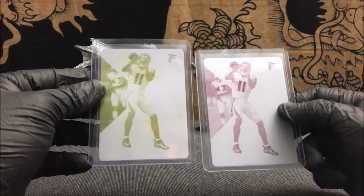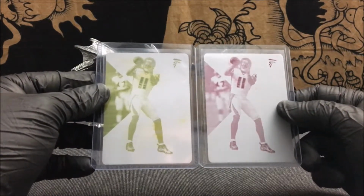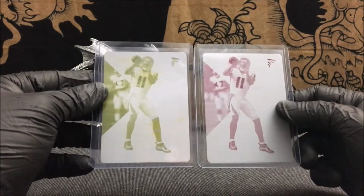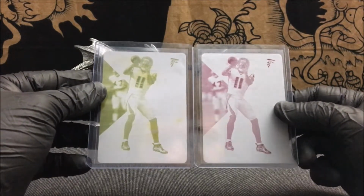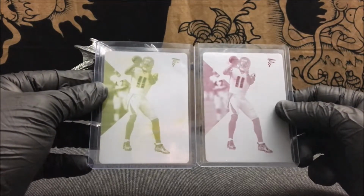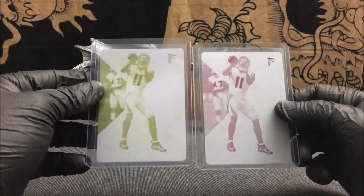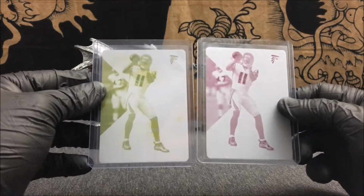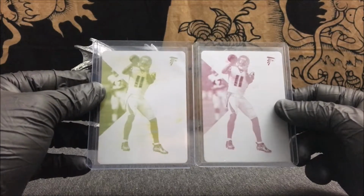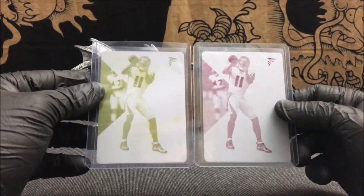Usually I will if it's from different sets or stuff like that, but when I do have 2 or 3 or 4, I actually do have a completed printing plate set that I need to get listed of Julio Jones. When I do have matching plates, I will list them up as a lot, and I won't break them up. That way, it goes to a collector that either has a half completed printing plate set, or 3 or 4, even a completed printing plate set of a player, which is pretty sweet.